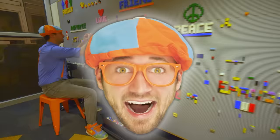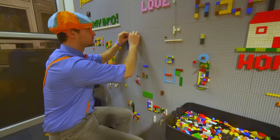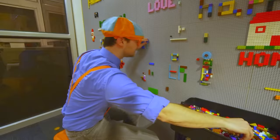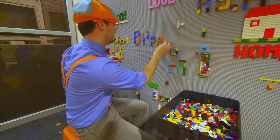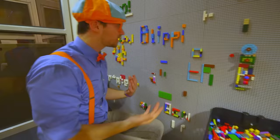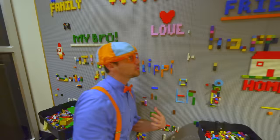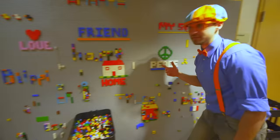Oh, hey! I'm just sticking these toy blocks on this wall. Watch what I spell. Spelt my name. Do you know my name? Yeah, Blippi. B-L-I-P-P-I. Blippi. Let's see what other words people spelt. Like this. They wrote my stuff.